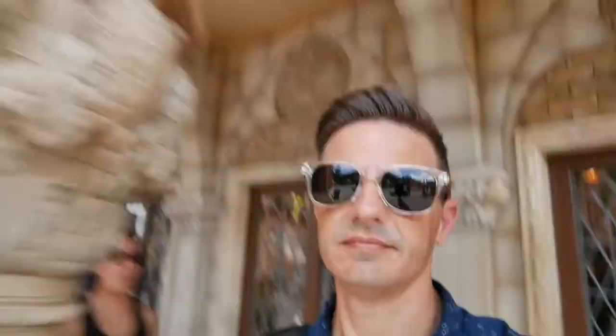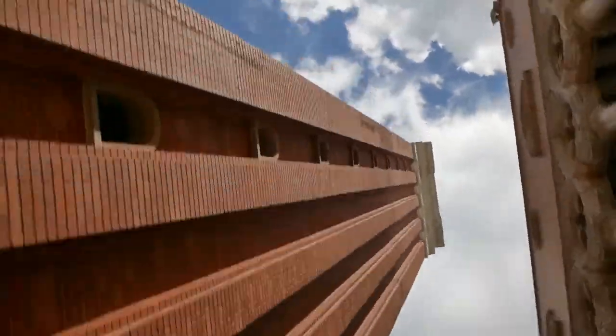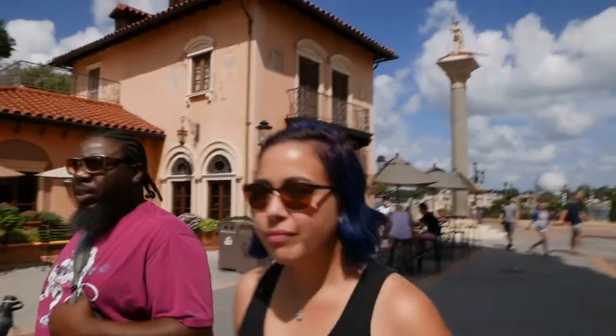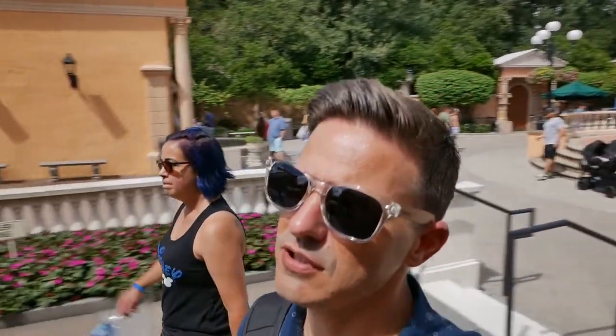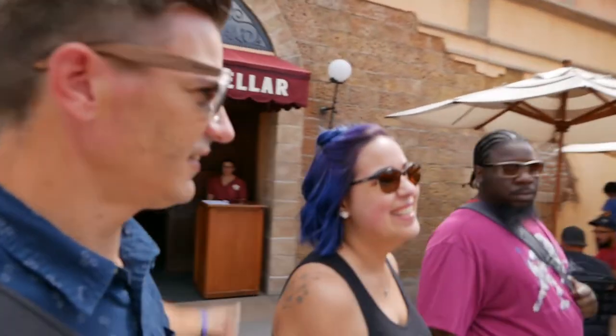All right, so that food was yummy. From Italy, we like the food so much, we decided, you know what? That was so good. We're going to go ahead and walk through Italy. You deserve it, Italy. You deserve it. You're weird. I think we're going to go into the Tutto Gusto wine cellar. This place right up here. Oh, never mind. No. We're not doing it. Yeah, it was just something to walk through.